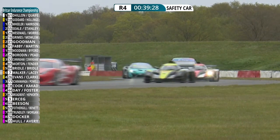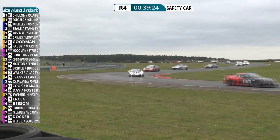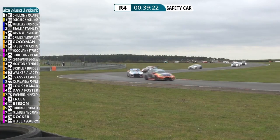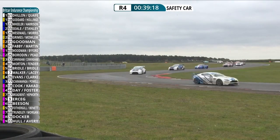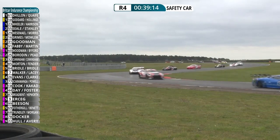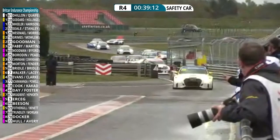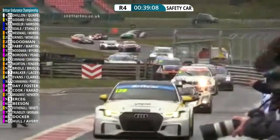It's not only Richard Wells' car, the car of Abby Eaton is stranded at the inside of Williams Corner as well. Okay, who's coming in? Well, everybody. I was right, everybody in.